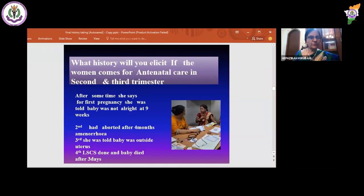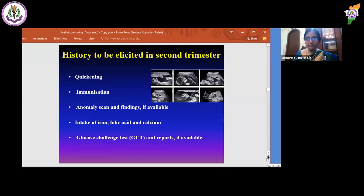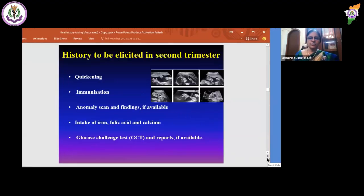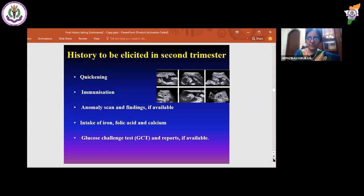Okay, now we come back to the history. That history, I think, is a repetition. Okay, no, the history. So she doesn't have any complaint, but she comes for a visit in the second trimester. So these are all the history you should elicit: whether she is able to appreciate the fetal movements. In the second trimester, you should ask whether she has already taken an immunization, TT, whether an anomaly scan is done, and whether she is taking iron, folic acid, and calcium, and you review. If she has not done the first trimester glucose test, you have to do it and review all the available data. And sometimes we have to do an indirect Coombs test also when an Rh-negative gravida comes.